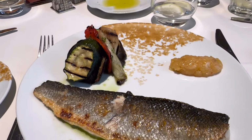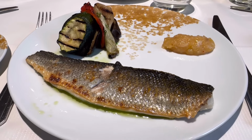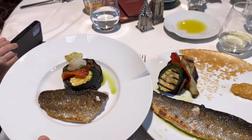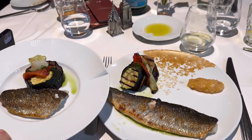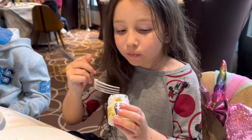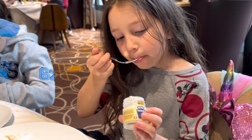Then we ordered a roasted fish, a branzino, and the kids got a smaller, kid-sized portion of the same. We love that these restaurants don't only offer, quote, kid foods on the kids' menu, although your kid might just eat mayonnaise straight out of a jar. The entrees were good. We all got the sea bass. What did you think? Good? Thumbs up?